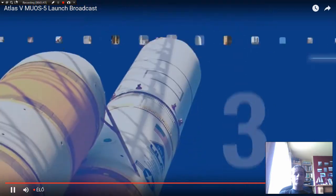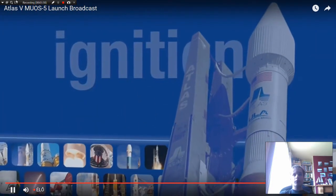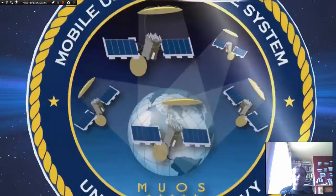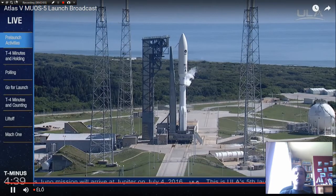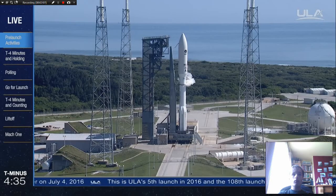Go for launch. Roger, go for launch. T-minus 3, 2, 1. Liftoff of United Launch Alliance Atlas 5 at Space Launch Complex 41. You can see the rocket crew is tail fueled there and ready to launch the 5th Mobile User Objective System mission for the United States Navy.